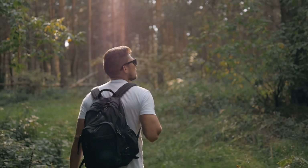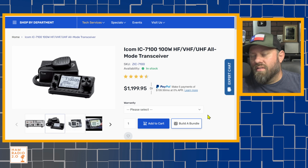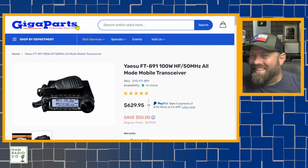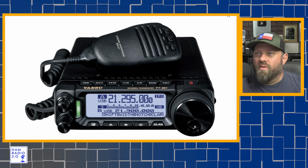If you want to take your radio out into the field in some sort of backpack or go kit, the 7100 is a good choice for that because it has VHF and UHF along with HF and 6 meters. The FT-891 is sadly lacking 2 meters and 440. It does have 6 meters. It's sadly lacking 2 meters and 440.